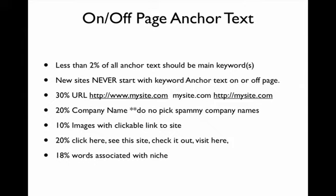Alrighty, so just to recap, less than 2% should be your main keywords that you want to rank for. Just back off of it. I'm convinced that Google and the other search engines know, just off of your homepage or whatever page you're trying to rank in whatever city, from the title tags and the content that's in there, when that site should be coming up when people type in search terms. Okay.